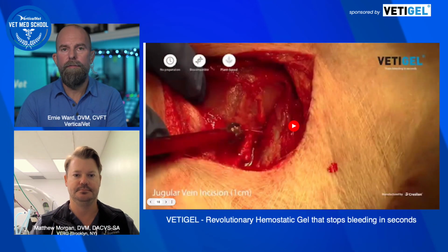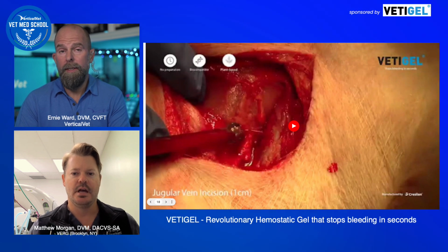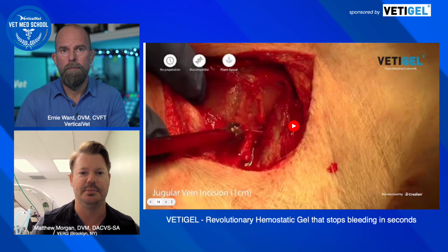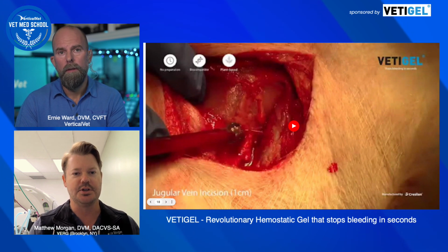Yeah, how large was that vessel? Do you have any idea, Matthew? I mean, it looked pretty big to me. Yeah, it's a full-size pig, so that was probably about 8 to 9 millimeters across. Wow. So it was a good sized vessel.